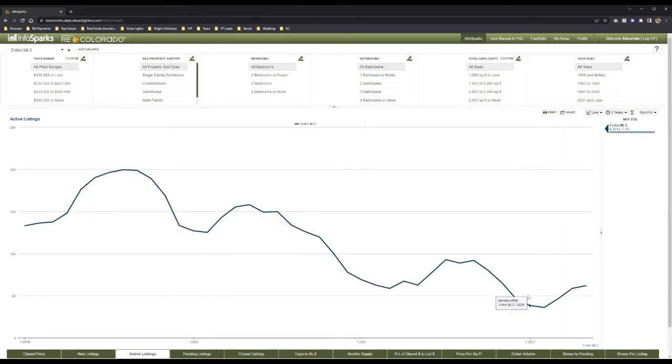Active listings. So this is the amount of listings that are currently active on the MLS no matter when they were listed. So if they were listed 2 months ago and they're still on the market, we still consider that active inventory. We can see we're sitting at 6,200 right now. Last month we were at 5,800. So once again, expect the headlines to say the amount of inventory on the MLS is up 5%. But we are still at all-time lows.